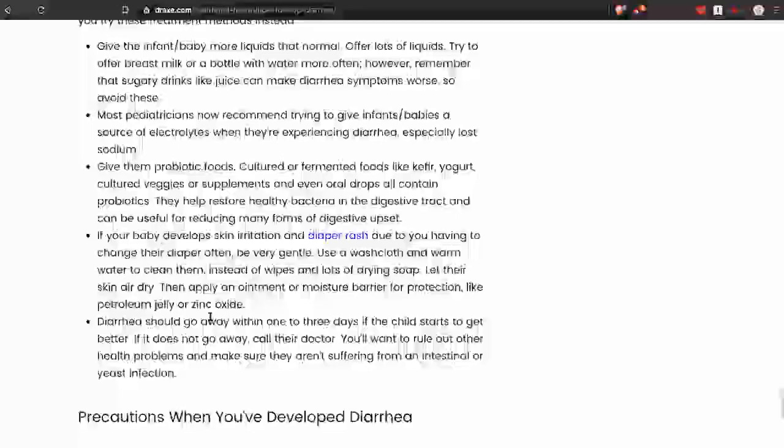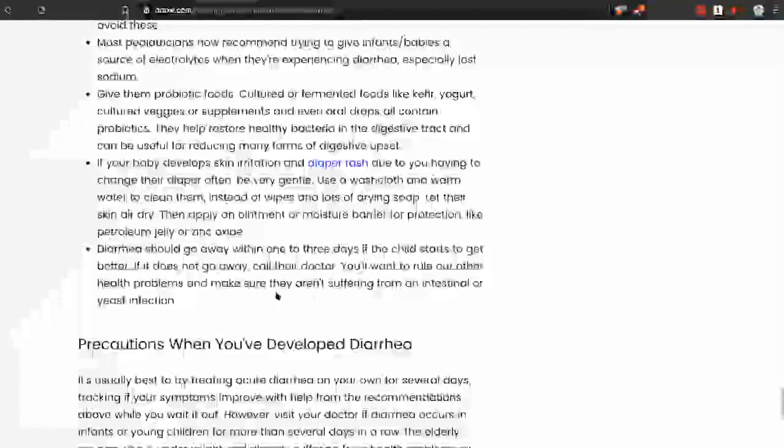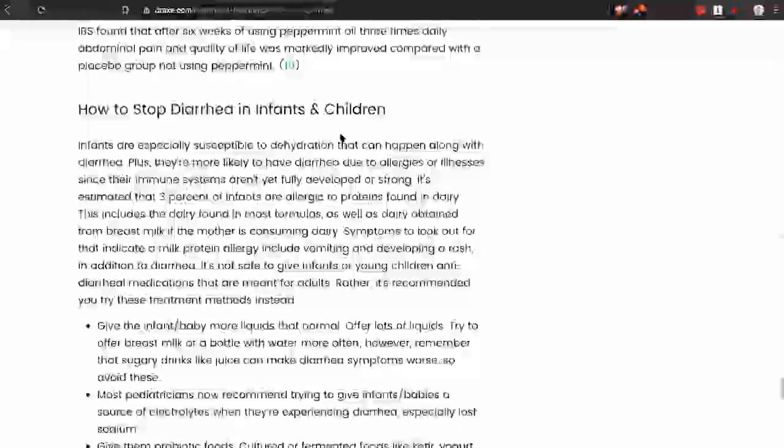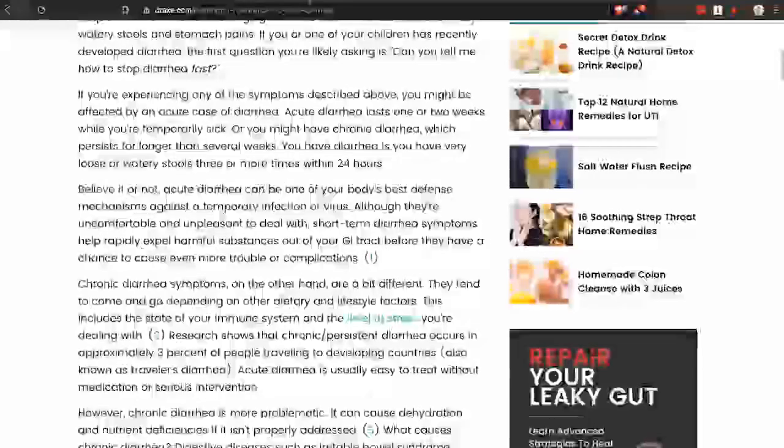If you're not going to make something that is at least as good, if not better than this article for this topic, then you shouldn't even bother publishing it. Because again, it's very zero sum, very competitive, and you need to be better than whoever's out there. So how do you do that, right?